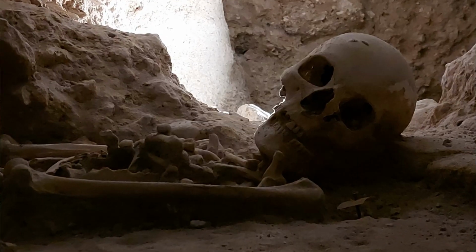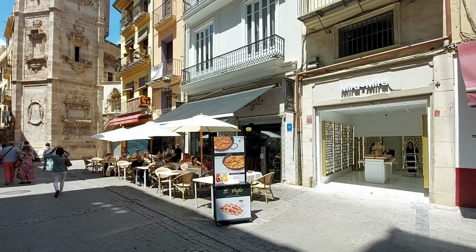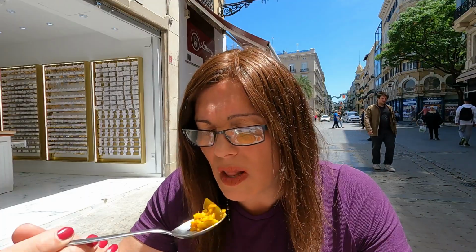And seeing the Roman remains underneath as well. And that skull looking eerily in my direction. Absolutely wonderful to see that. Roman remains under the cathedral. And I've stopped off at this little restaurant. I've ordered a Valencian Paella, chicken paella, and it looks absolutely delicious.